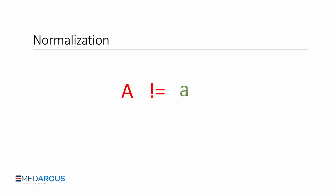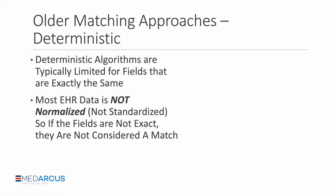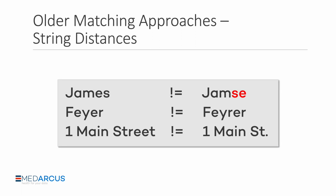Capital A is not the same as lowercase a for computers. O'Hare with an apostrophe is not the same as OHare without one, so we're going to miss the O'Hares, for example. In practice, deterministic algorithms miss names that really have simple errors in them because they're not that powerful. So it misses examples where the letters might be transposed, or there's missing or extra characters in a name. And any kind of abbreviation at all will absolutely not match full spelling, Main Street, or Main ST, for example.